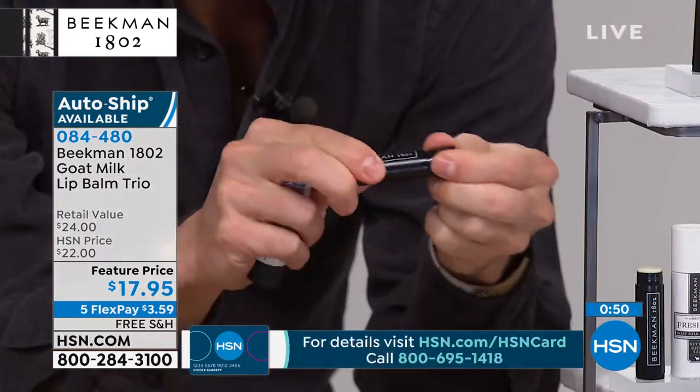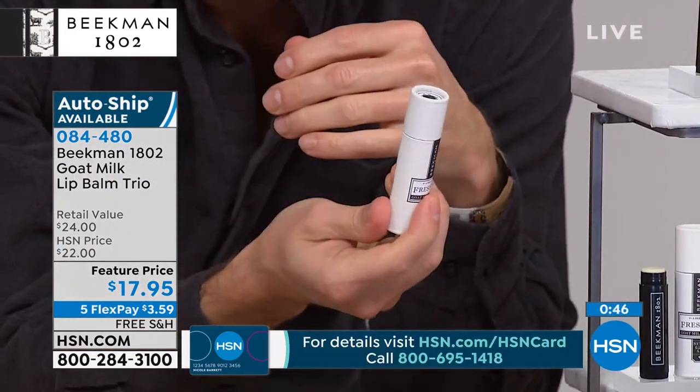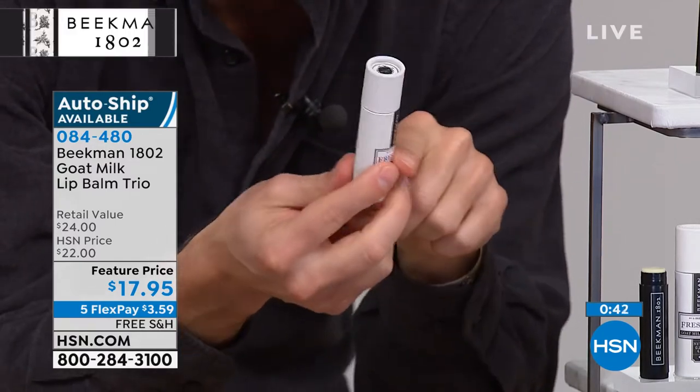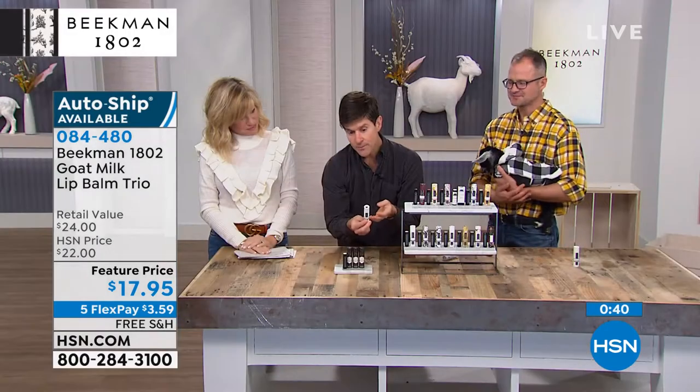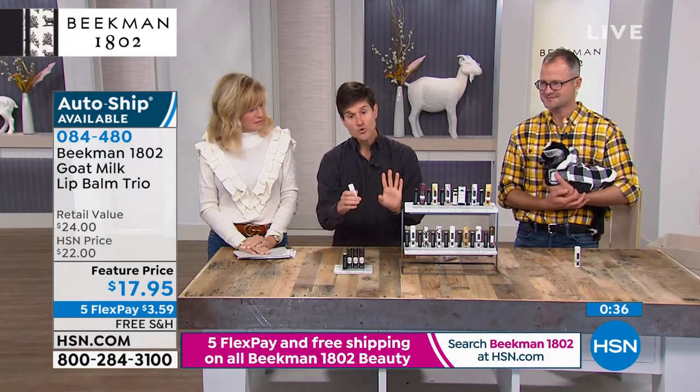So now you just put this on and then you put it back in the cardboard tube and it keeps your tube really clean. And then afterwards, you can use these tubes for so many things. You can put your Q-tips in it, your cuticle clippers to carry around with you. They're good, super sturdy. But you're getting a trio of these.